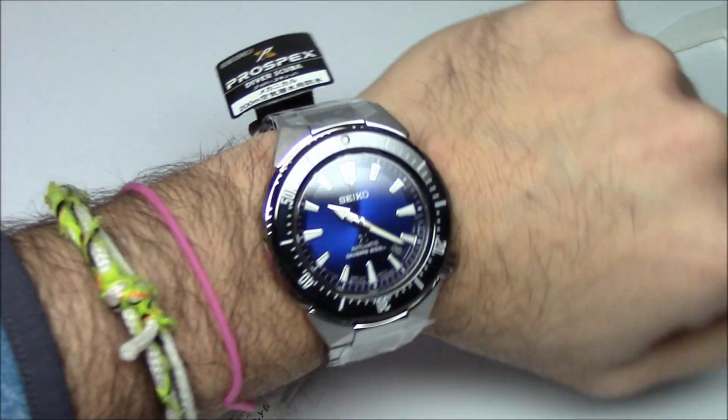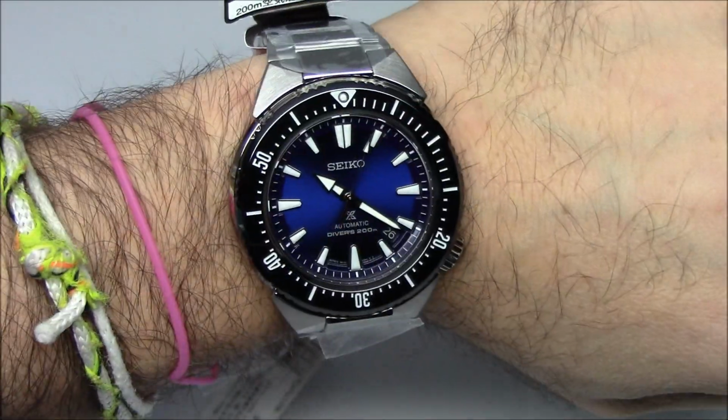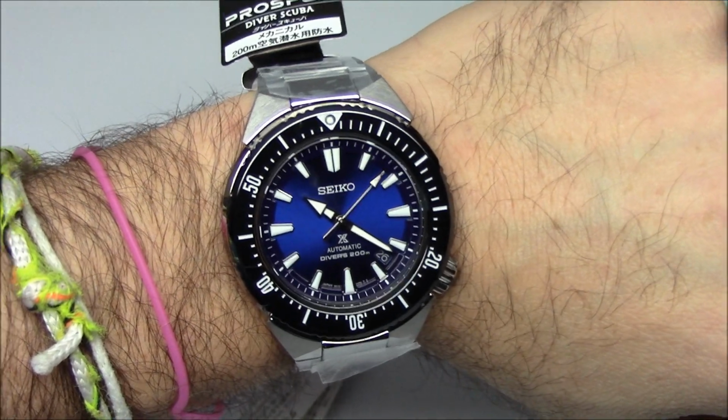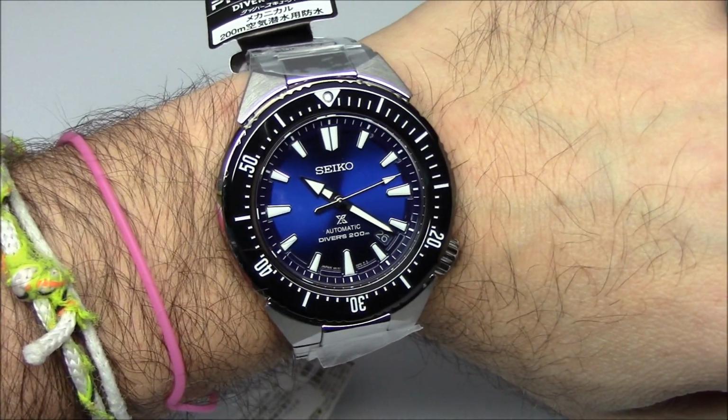Comfortable. Very nice. I love the way the light catches the dial. Always different looking. Sometimes it's blue, sometimes it's black. Just another gorgeous home run, of course, by Seiko.